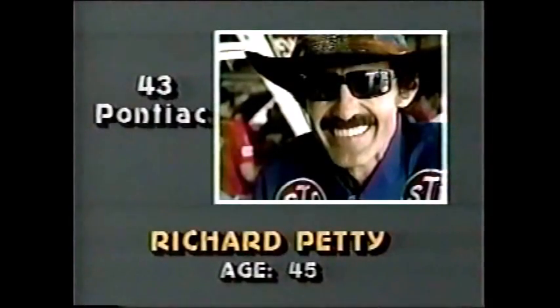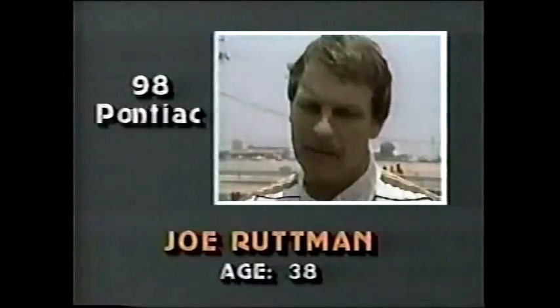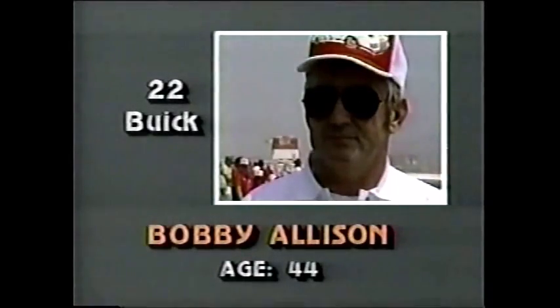Seventh on the grid, Jim Bound, Portland, Oregon, in the Wholesale Truck Parts Buick, 114.135 miles per hour, his qualifying speed in car 96. Eighth is the all-time winner in NASCAR, Richard Petty, Rattleman, North Carolina, the STP Pontiac, number 43, 113.921 miles an hour. Ninth on the grid is car number 98, Joe Ruttman, in a Pontiac. Tenth is car 22, Bobby Allison, in a Buick.